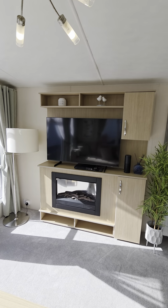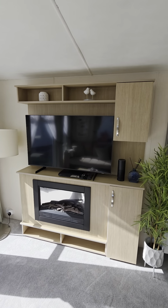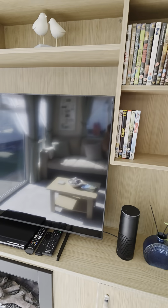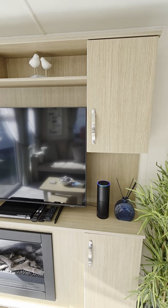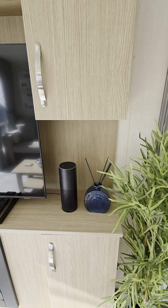Large smart TV, nothing worse than a postage stamp TV when you go away. There's a DVD player there. I appreciate it's probably a little bit old school, but at least you've got an option of film choices there if you want them, which are up there. Even ones for the kids, keep them entertained. You've got an Alexa there. So it lights up, it's all ready.